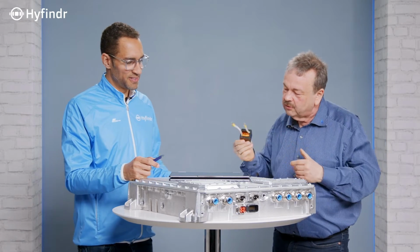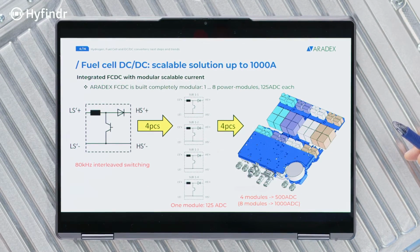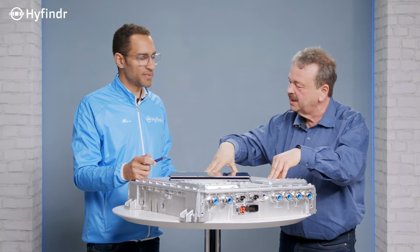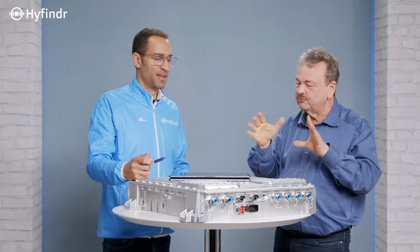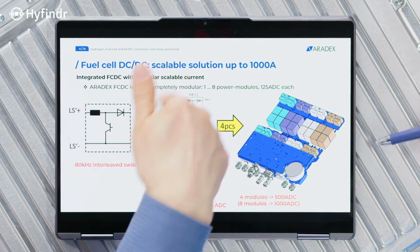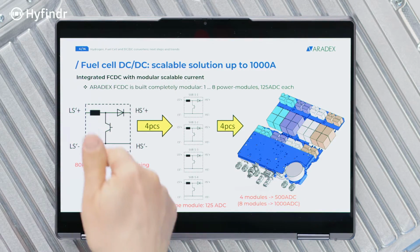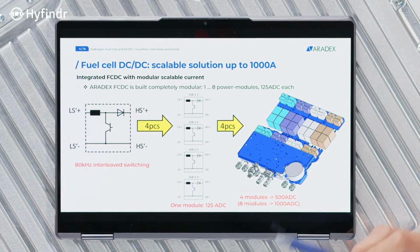All right. So 4 of them is made to have a 125 ampere module. Okay. And if you take 4 of these, so 16 of these inductivities, then you have the whole device, what we see here, for 500 ampere. And if we take 8 of them, we can scale up to 1,000. So we can really scale the product. You see the different colors? Every color is this block of 4 of them, and just one of these bubbles is one of these switching devices. So we have 16 of these inductivities.